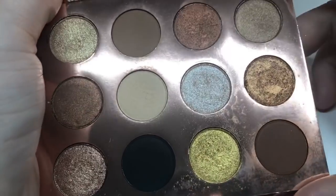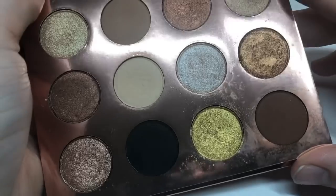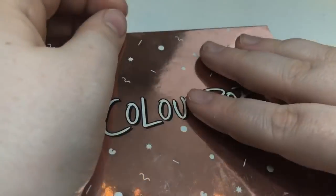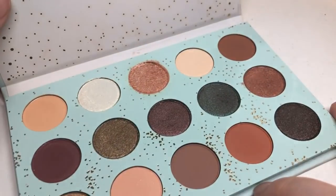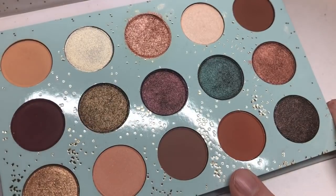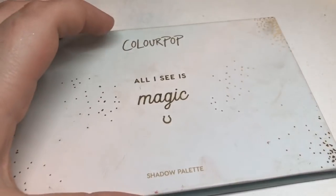Next is the Colourpop I Think I Love You. This palette is really good. It's more on the cool tone side of things, but sort of sitting on the fence of neutral. I really like it, and it is one of my favorite palettes at the moment. And then finally, I have the All I See Is Magic palette, which was their Christmas palette for 2017. I don't dip into this as much as I should, but it is a beautiful palette and I'm really happy to have it in my collection.